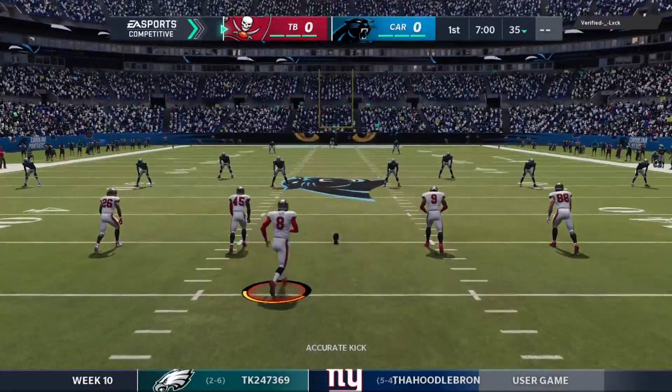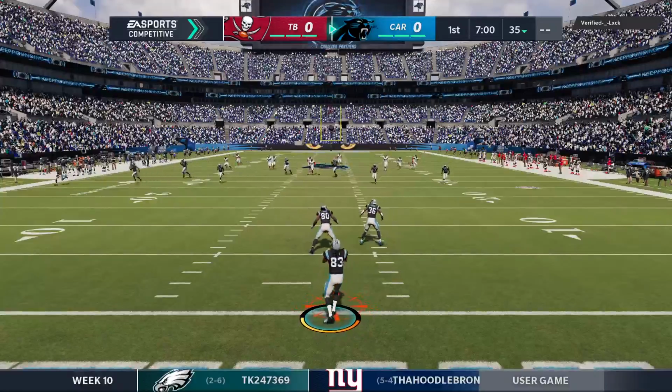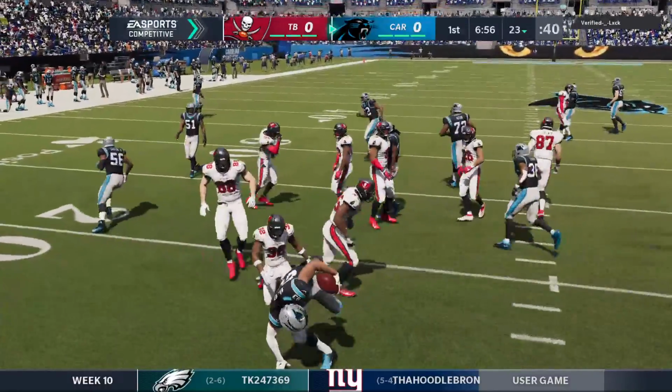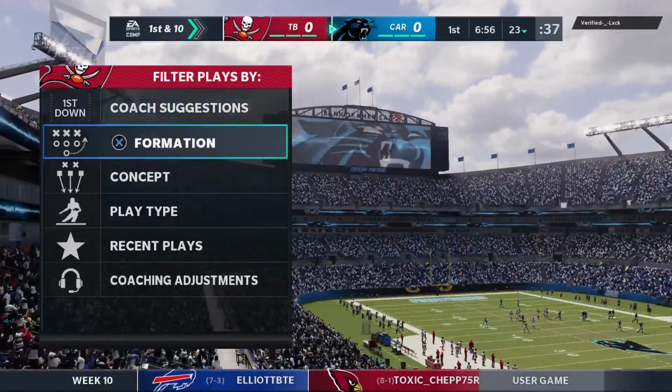Shadows starting to get a bit longer. Week 10 of the NFL season is here, and we're underway on EA Sports. And not much happening on the return as he'll get this to about the 23. Their own 23-yard line.